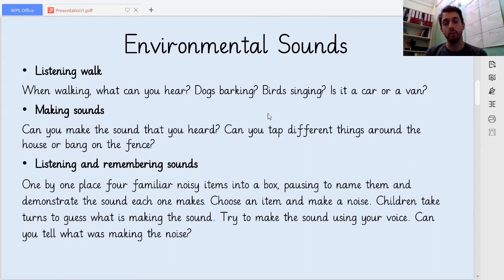A really good one is to have a box. So here, for example, I've got a really big box. It's an old cardboard box. I would choose some items and put them in the box. As I put them in, I would name them. So I would say, I've got a baby. It's my baby. Let's listen to baby. Baby doesn't make much noise. Let's see if we can tap baby. Doesn't make much noise. Let's see if baby's a squeaky baby. Doesn't make much noise. Let's put baby in our box.